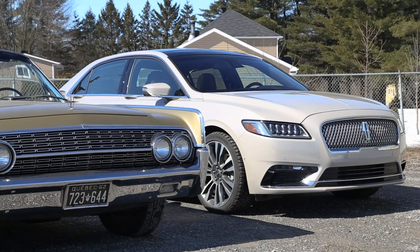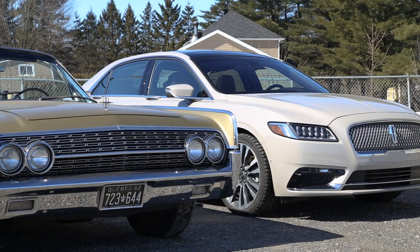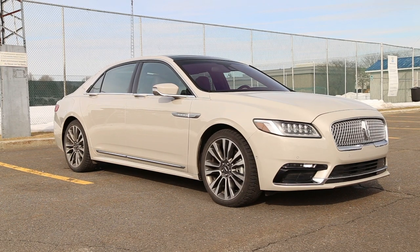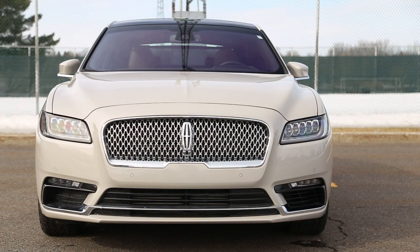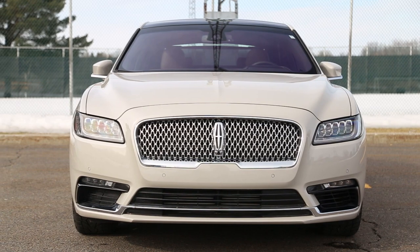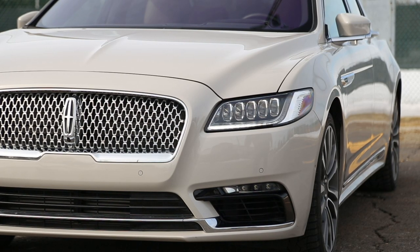So let's talk features. In terms of safety tech and some of the enhanced stuff that we'd like to see on these vehicles, the Continental has it. Pre-collision, automatic emergency braking, lane keep assist, blind spot information, rear cross traffic alert, and front and rear parking sensors come on this vehicle. There's also some stuff on here that we would expect to find on a vehicle at this price point. You've got LED headlights. They're automatic and adaptive. You also have automatic high beams, adaptive cruise control, remote start, and a park assist feature. Not that we're a big fan of that.